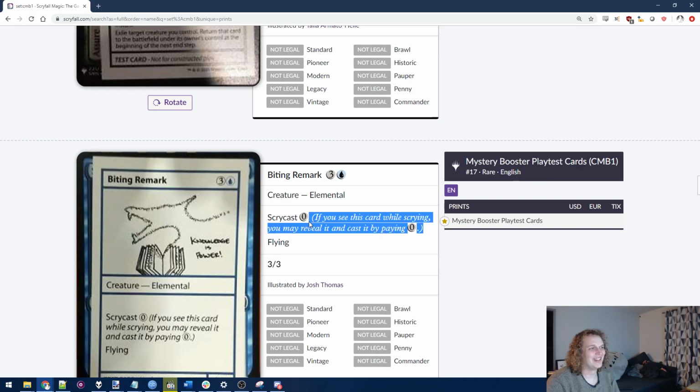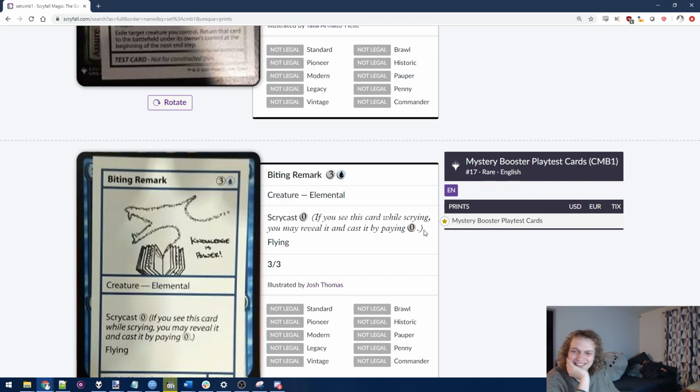What? Oh my gosh, that's cool. I'm so sad they didn't do this. I mean, whenever they've kind of flirted with, oh, if you do it while doing this, it's for free. Like Basking Root-Walla has Madness {0}, so if you discard it, it's a free creature. Necromentia is like, if you mill it from your deck into your graveyard, you get to cast it for free. And generally, these cards are super busted, and Wizards seems to kind of regret playing them.